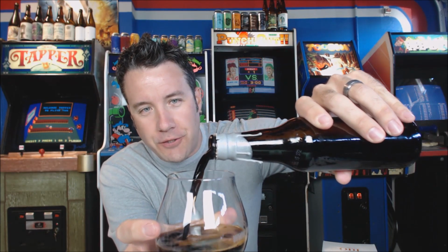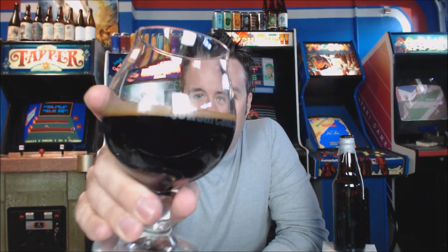That actually pours super dark. It looks killer. I'm not going to pour this all the way so that I can pour it again for the photos. Let's go ahead and put that there with a little wax. So yeah, poured viscous, like dark, super dark black. There's maybe a quarter finger of head with that pour.